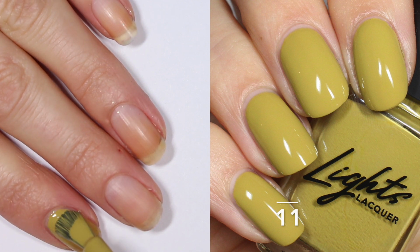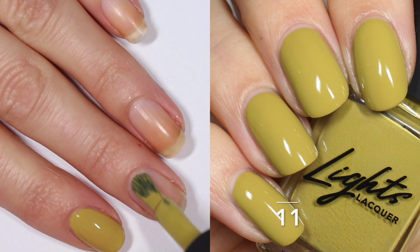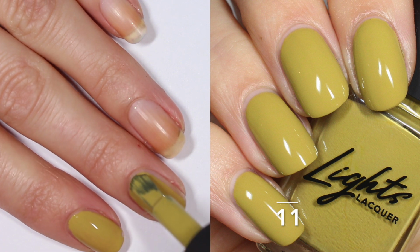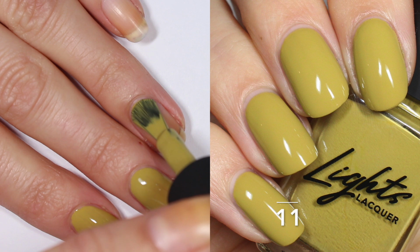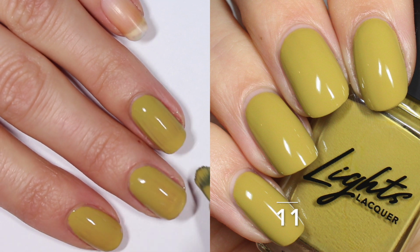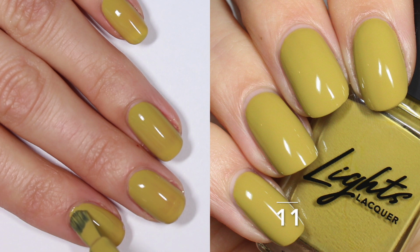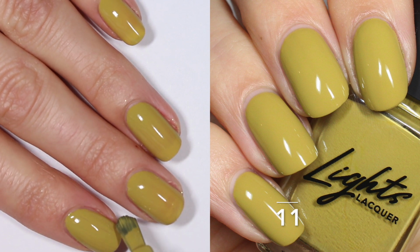Okay, next up is 11, and this is the one that I was most excited to see in person. I saw it on Kathleen. She had a nail art look that included it, and I was so excited to see it in person because every swatch that I saw of this polish looked completely different, so it's very hard to capture, but I really enjoy this pea soup green. It's really nice. I know a lot of you were curious about this one compared to Cirque Colors Beatnik, so stay tuned for some comparisons. I'm going to do those in a separate video so that this is just the unadulterated swatch and review.